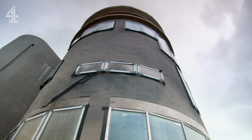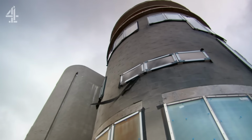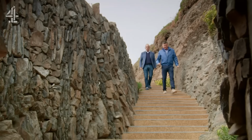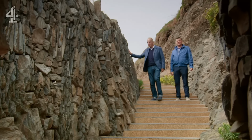The diagnosis for the build was bleak. The main lighthouse complex was a huge concrete carcass. The much smaller eye at least gave a clue as to what might have been. Oh, wow, it's like descending into a grotto. It's nice to have the opportunity to show you something.